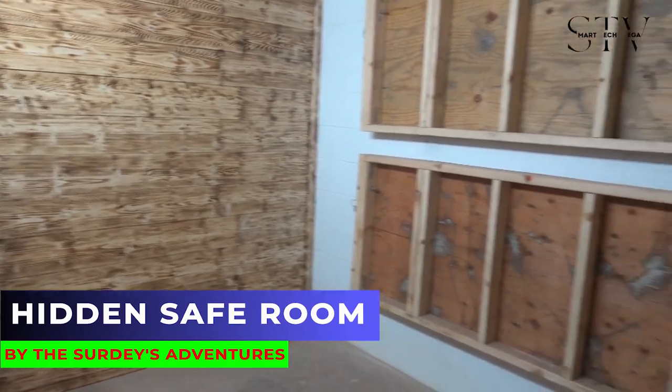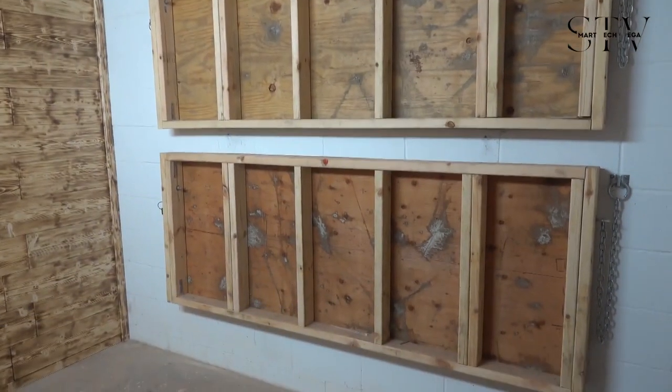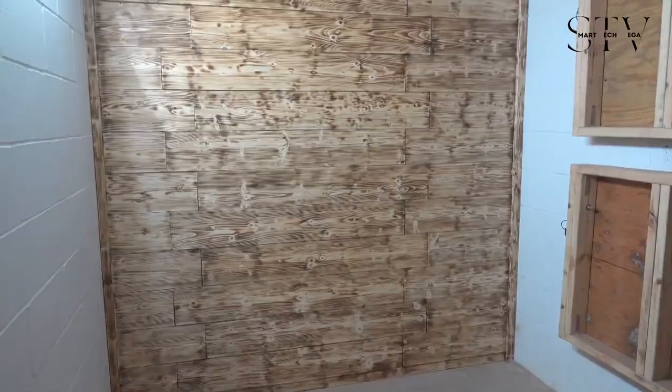The Surdy's adventures transformed a basement room into a clever storm shelter. At first glance, it appears to be a regular room with drop-down bunk beds, but upon closer inspection, a hidden door reveals a secret safe.